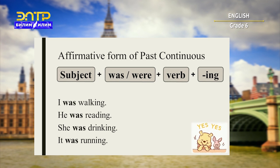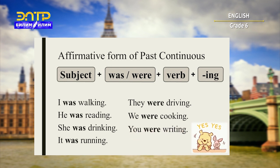Let's talk about plural forms. They were driving. They, or we can say the boys. We were eating. I and my friends were eating. You were writing. So in plural forms, we use were. In singular, we use was. In plural, we use were. Good job.